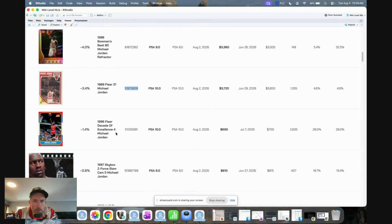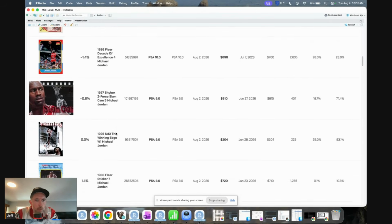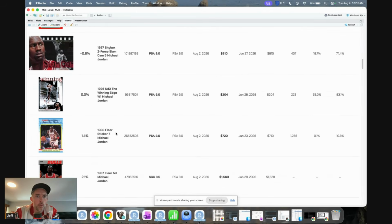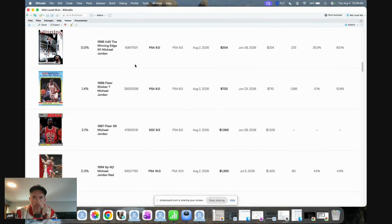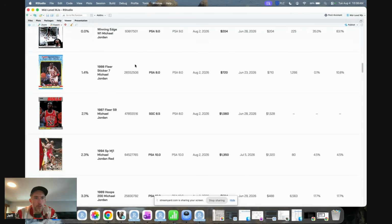Okay, so there you go. Fleer Decade of Excellence. I don't accept that card. I don't acknowledge it. So we'll move on. Slam Cam down just a touch. PSA 9, 810 from 815. We'll consider that the same. Winning Edge there, pretty much the same.